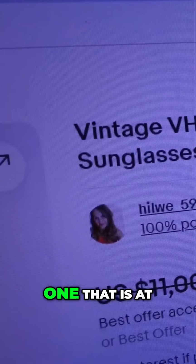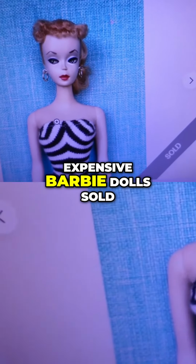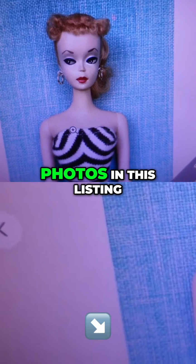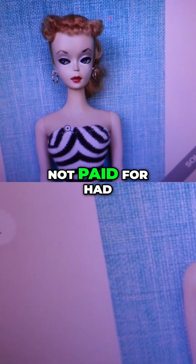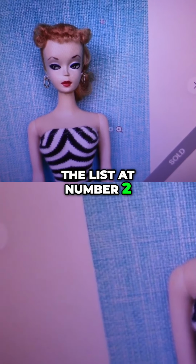And that is the one at number two on the top of the list of the most expensive Barbie dolls sold on eBay in the last 90 days. She provided some good photos in this listing. It did sell three times, like I said, so maybe it was not paid for and had to be relisted. That's why it's on the list, at number two, three times in a row.